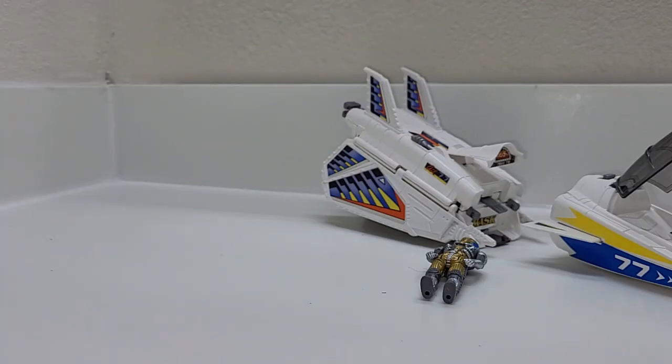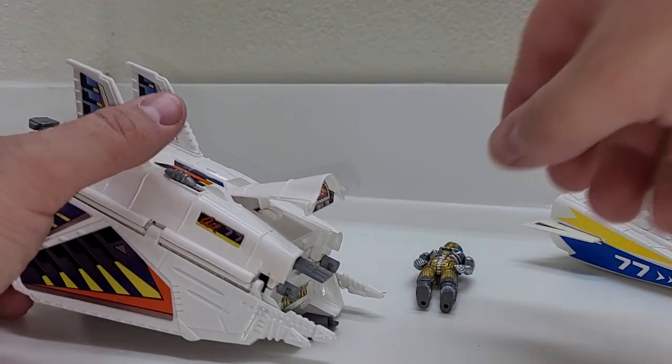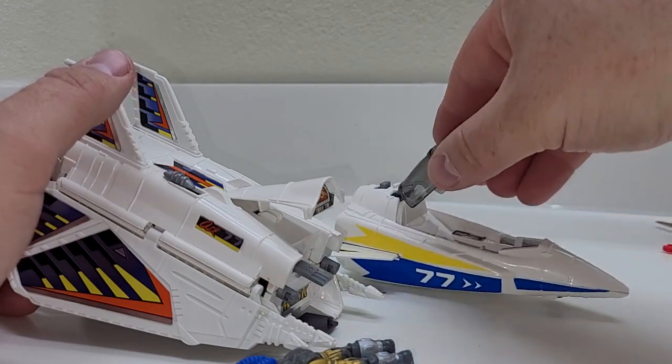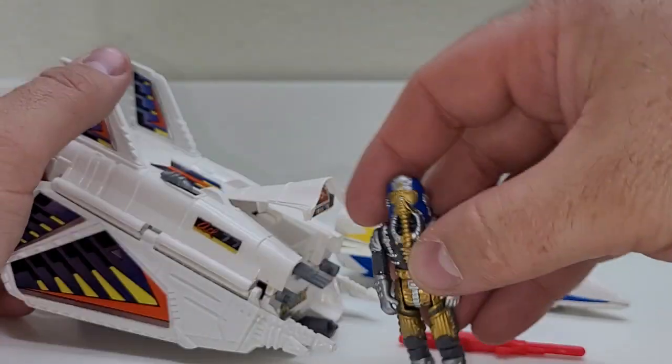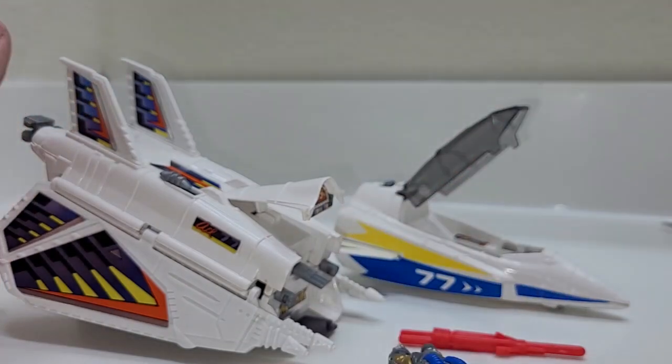All right, so that's the Obscura Toy Files. The Kenner 1987 M.A.S.K Meteor. Pick it up if you like M.A.S.K vehicles. And like I said, if you wanted to know what it was like to unbox one, now you do.